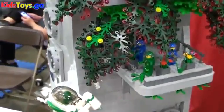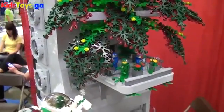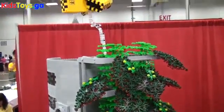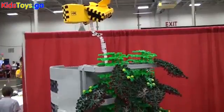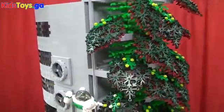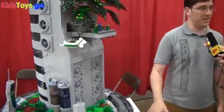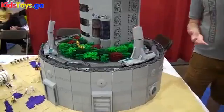Well, this is really cool. If you want to talk a little more about the tower and some of the details in there. Sure. I built the tower, but Nick built the greenery. And Nick built the cylinder. I built from here up, but he built the thing that holds all the weight of this tower and the tracks that move and everything.